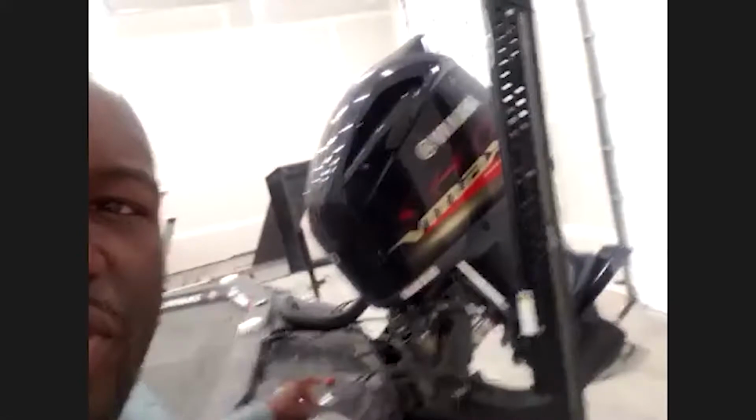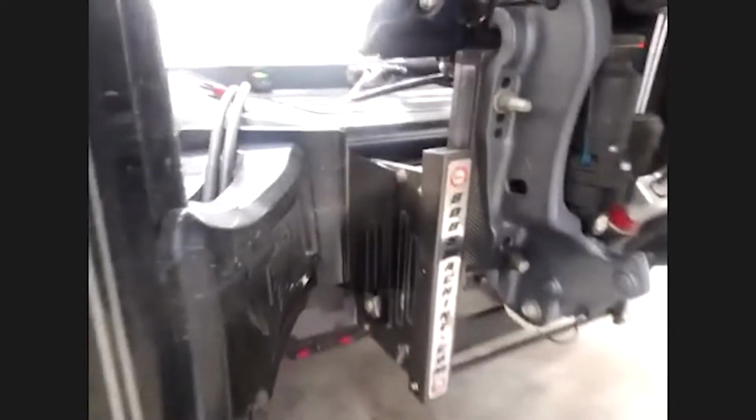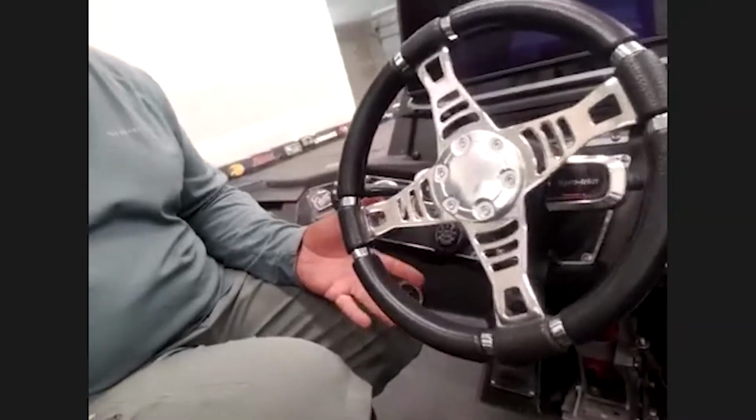The boat itself, I teamed it up with Yamaha 250 SHO. You can see power poles. Without the power poles, especially in the shallow water that I fish, it's very, very important. One of the other big factors for me is the Bob's jack plate. For me, the hydraulic jack plate allows me to fish a lot of the real, real shallow water. I'm also running a 12 on the console as well. Everything's hydraulic controlled right here and right there.